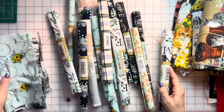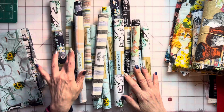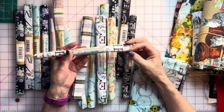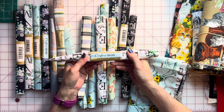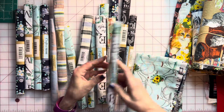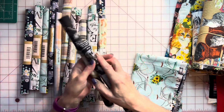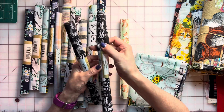Okay. This here is my Dollar Tree craft haul. So these, believe it or not, the Crafters Square fabrics at the Dollar Tree are awesome. I mean, the fabrics are great quality. And for these guys, I am using them, like I told you about, for the bags. They have really great patterns. They have little farmhouse patterns.